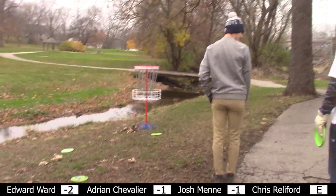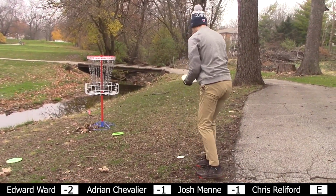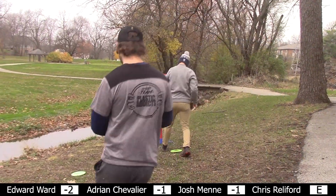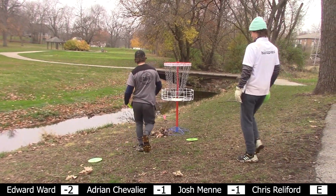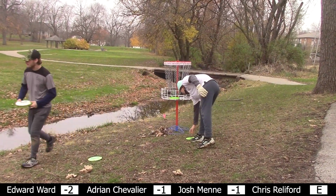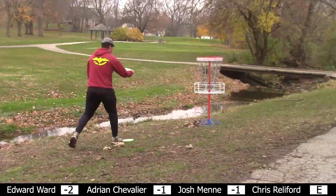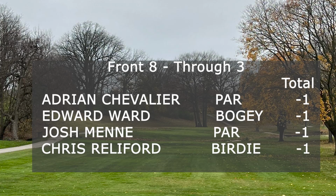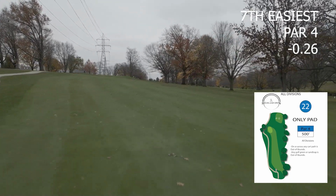All right, so we're trying to decide where Josh went out. And so see, with the OB so close, saving your par is reasonable. It just depends on how you want to attack this. I saw probably every kind of shot attempted. I saw straight at it that went long OB. I saw some park jobs. I saw some long putts. But for that short of a hole to be playing over par for the day just shows it was a little mad. As we step up to the 7th easiest 500-foot par 4.